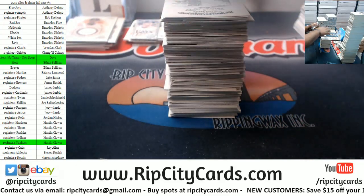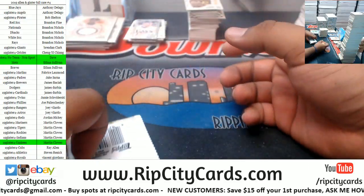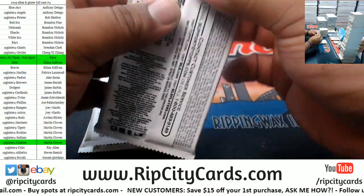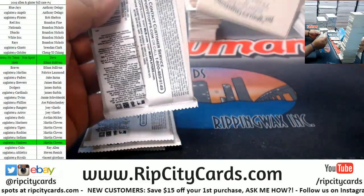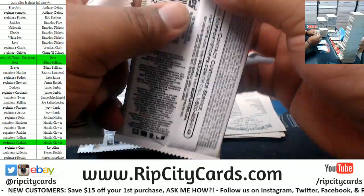Eric passing down the hobby from one generation to the next. That's awesome. Yeah, I feel like once the younger generation starts to get back into this hobby, it'll explode once again.